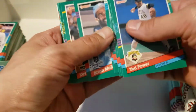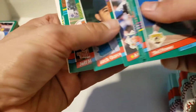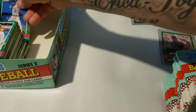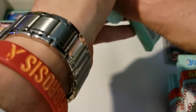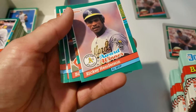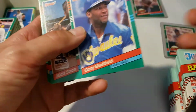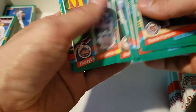I used to collect these same cards, like I said, when I was in first grade, so a long time ago. But we're back into it now, and see how this hobby, oh look, Ricky Henderson, see how this hobby turns out for myself. It's a Gary Sheffield, and what else do we got?